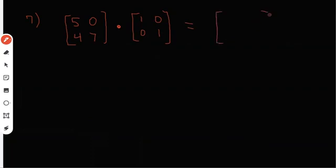Okay, number 7. I've got 5047 times 1001. And it's asking, what do we get when we multiply? Okay, so those are the two matrices that we're going to be working with.